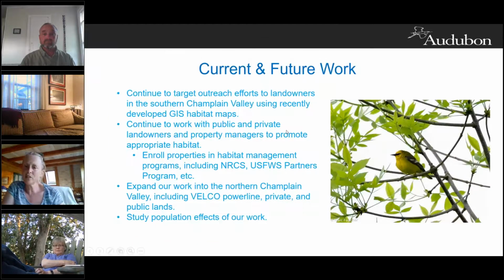So we're kind of continuing this work, expanding as much as we can in the Champlain Valley. As we talked about, we now have areas to the north of Burlington that we're hoping to work with. Mark's been reaching out to landowners there. And we'll be assessing habitat and trying to involve more landowners in this work, both private and public land.